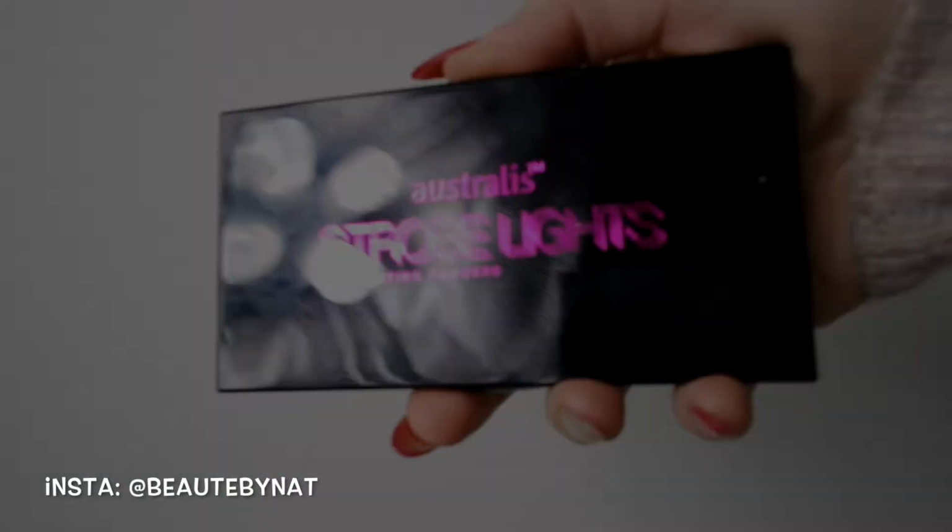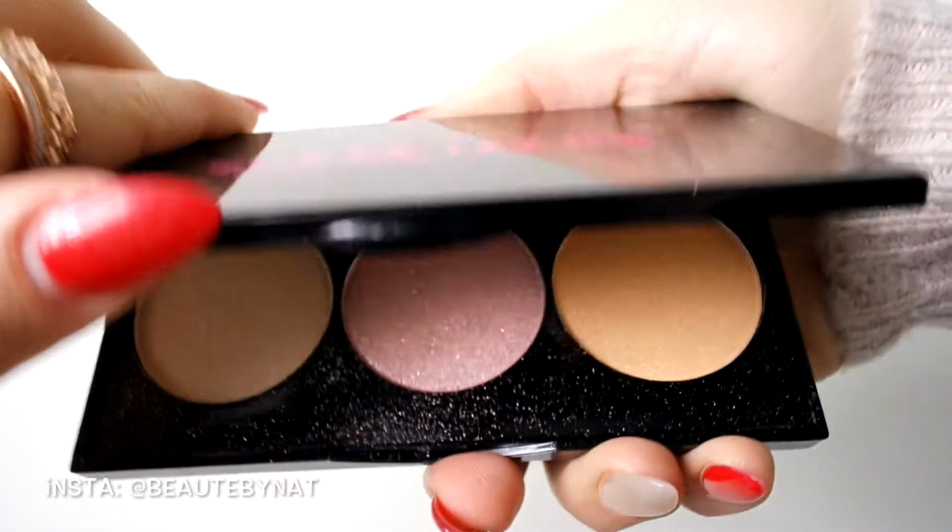And now you guys know that I do highlight before I put my blush on. So for my highlight, I'll be using the Australis Strobe Light Illuminating Powders, and I will be going in with the shades 1 and 2. For that, I'll be using my Real Techniques setting brush, and I'll just dab it into shade number 1 and run that on my high cheekbones.